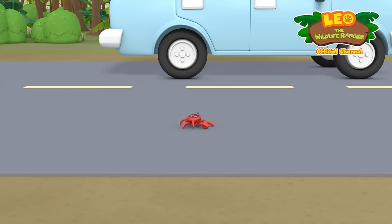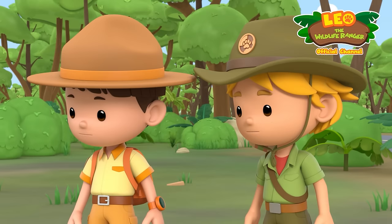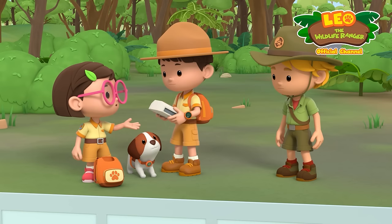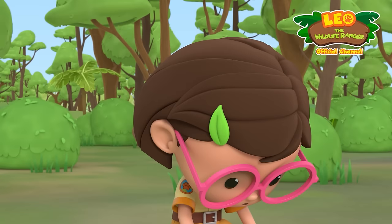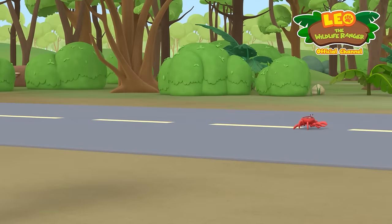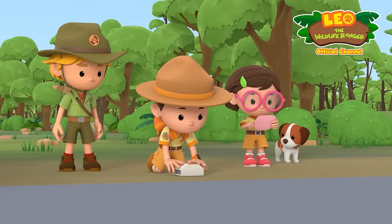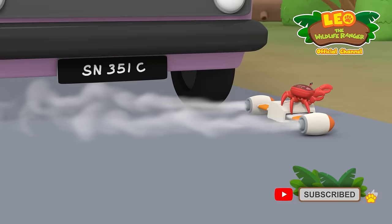Uh-oh, not quite! We have to save that crab! We can use the jetpack, but we don't have to be the ones actually flying it. What do you mean, Katie? Put the jetpack on the ground and aim it towards the crab. I'll configure the jetpack controls from my tablet. That way, the jetpack can be activated without putting any of us in danger. Brilliant thinking, Katie! This should do it. And activate! Amazing! You did it, Katie!